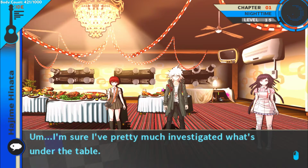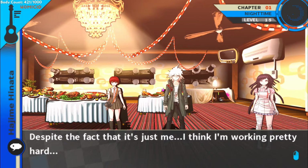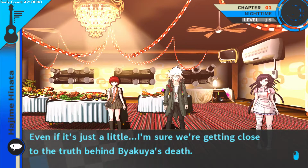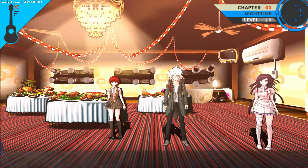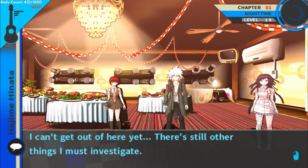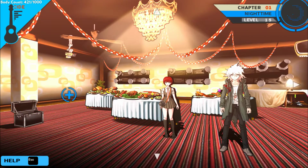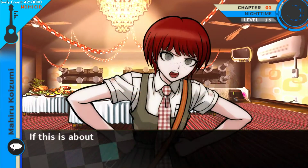Let's lean over the table. I'm sure I'm pretty much investigating what's under the table. Despite the fact it's just me, I think I'm working pretty hard. Even if it's just a little, I'm sure we're getting close to the truth beyond Byakuya's death. I can't get out of here yet. There's still other things I must investigate. No, there isn't. Jeez!